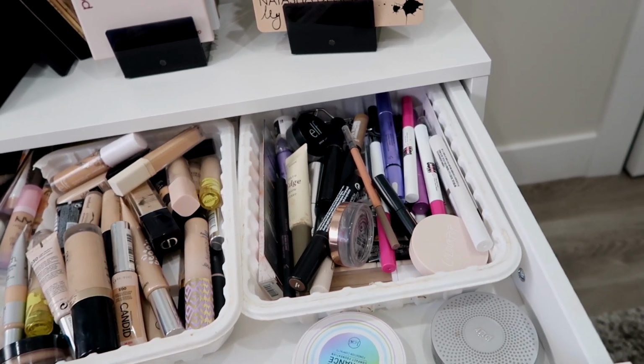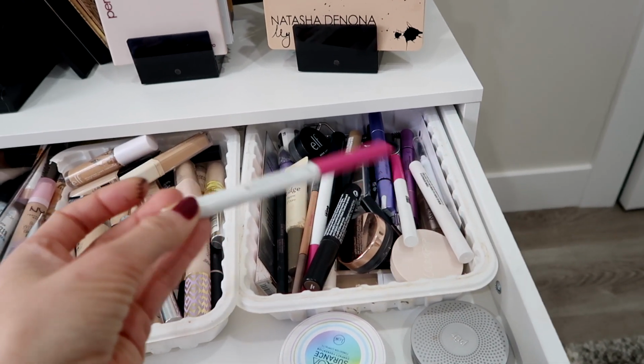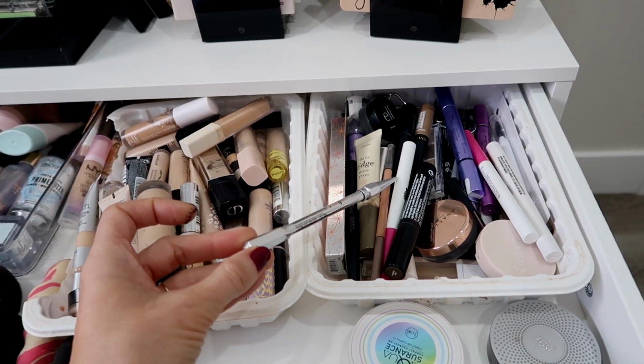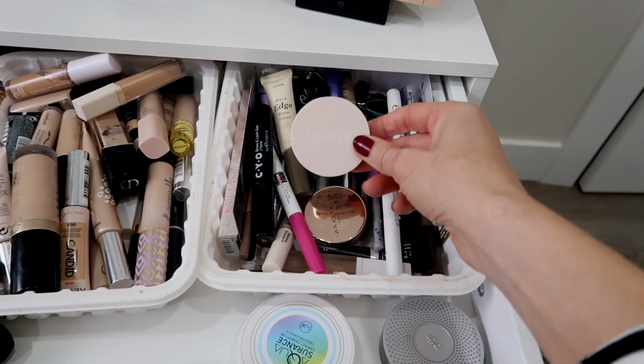So let's start with my brows. I want to throw in one of these Uoma brow pencils. I want to pick the shade number 2. I also want to grab my Benefit Precisely My Brow. I've been enjoying this one lately. Let's take my ColourPop Brow Boss Brow Gel. This is just the clear version. I also want to grab my ColourPop Clear Brow Wax.